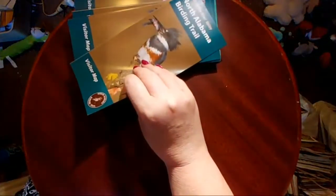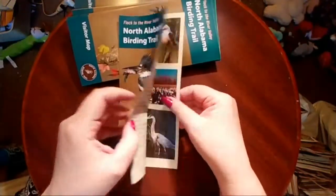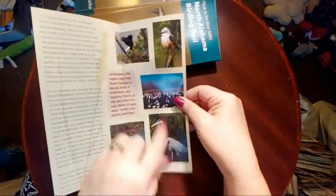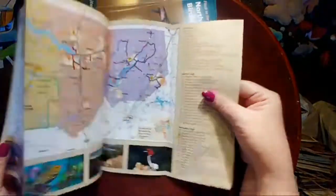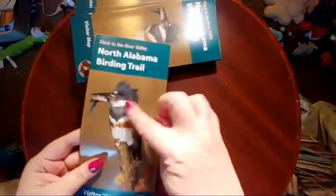North Alabama birding trail. That was the Huntsville, Madison County one. This is North Alabama. And so different birds. And I want to make a bird journal. So I thought, and look at that. That's pretty. Some of these birds would be cool.